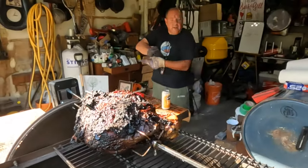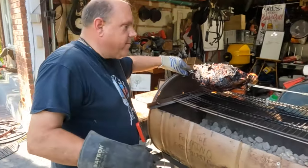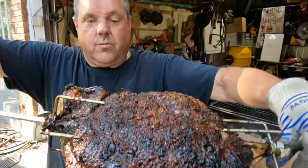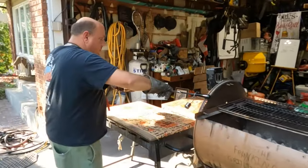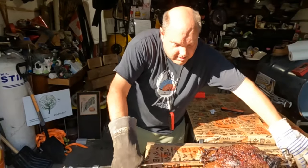So, 2 hours and 45 minutes. Okay, ladies and gentlemen, through the miracle of time, it has now been 2 hours and 45 minutes cooking this beautiful leg of deer. As you can see, really beautifully done. We're gonna let it rest now because the internal temperature got up to 135, and that's what I wanted to take it off at. So it's gonna sit and rest now.